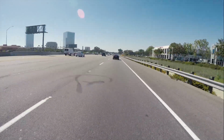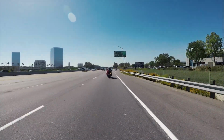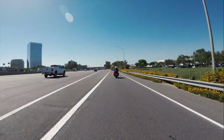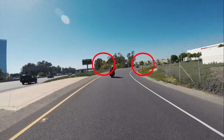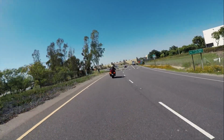Signal's on to get onto Alton Parkway. I'm going to move to the middle of my lane. It's clear enough. Come over, stay in the middle, signal off. Traffic light ahead. I'm going to move to the left here because I want to make a left turn ahead. So signal's on now. And we'll wait for the light to change, which it did.